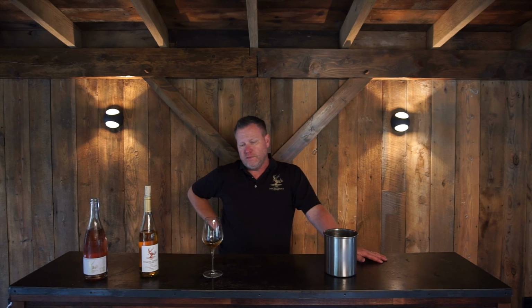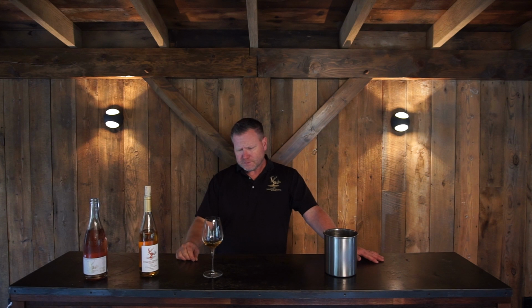Right away, if you didn't know and didn't see what was in your glass, you could typically think this might be a Cab Franc or a Pinot Noir, a lighter red wine, because that fermentation on its skins and seeds definitely gives some structure and some tannins to this wine. Definitely more tannic than any of the white wines that we currently have in our regular lineup. Like I said, it's a fun wine.